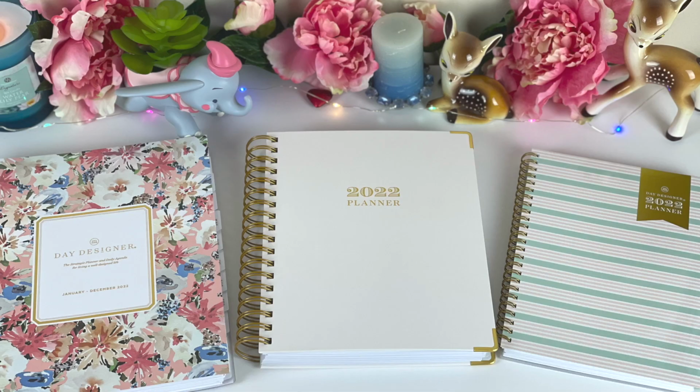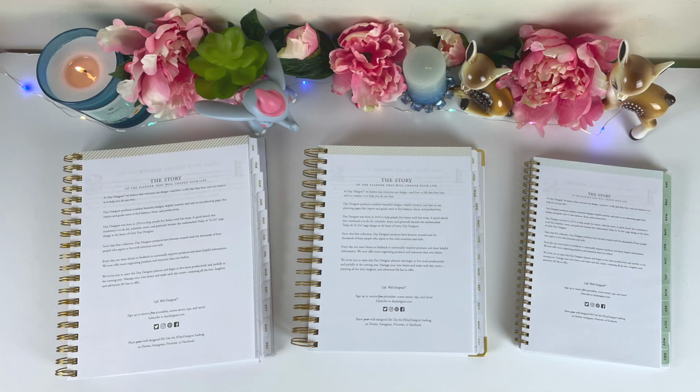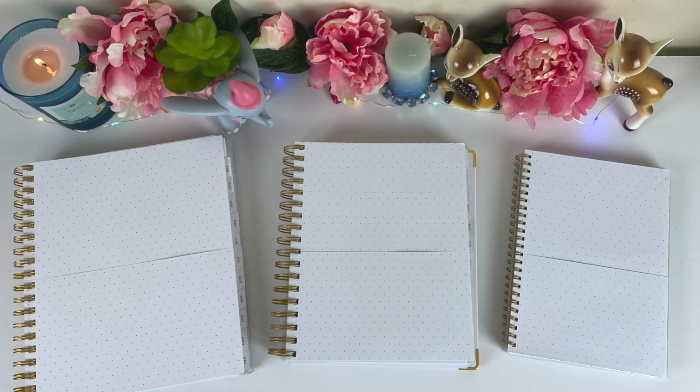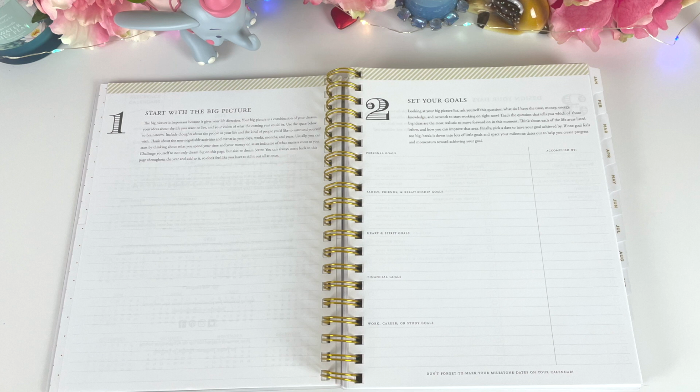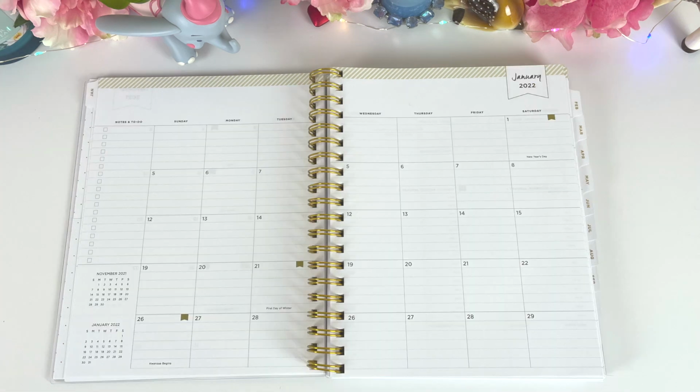So what I want you to know is, on all of these, you guys, I just happen to show you right now the monthly and daily Day Designer, but inside all of them, they all have the same exact sections in the beginning on goal setting. In fact, all the print is even the same. That white with the gold dots, it's all the same in all the planners that I have, except for the weekly one. And again, I'll show you that. But in the beginning, all of them have the same goal setting system, which is super fun if you are new to goal setting. But here's the monthly and daily Day Designer.